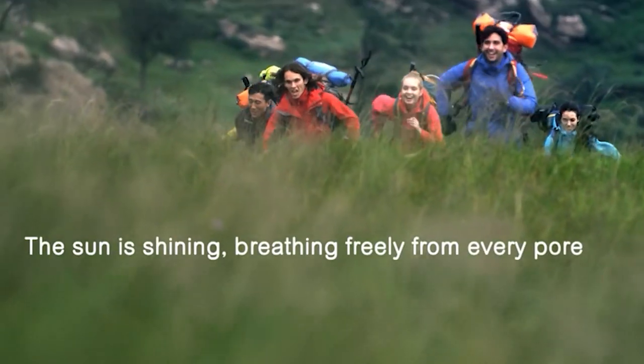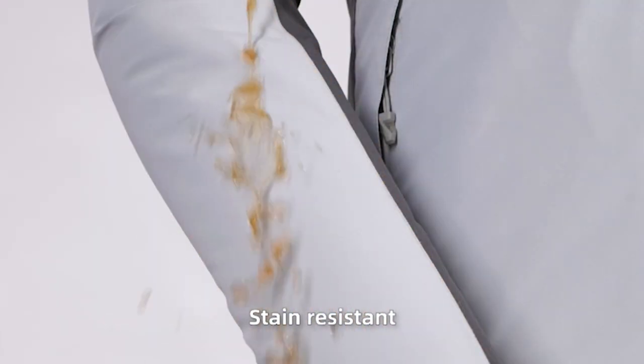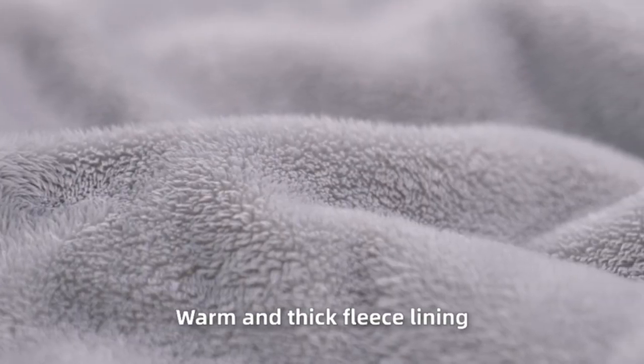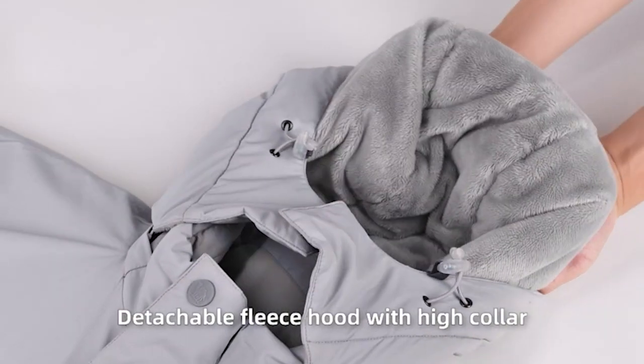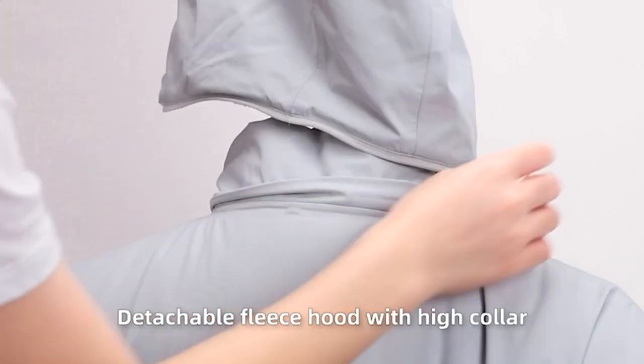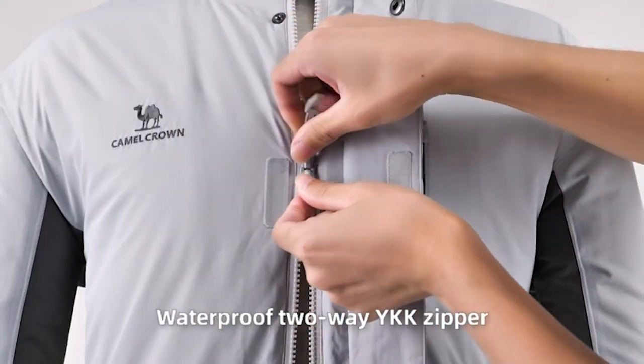Professional waterproof: CAMEL Crown Men's Waterproof Jacket was made with 210T nylon fabric and professional water-repellent coating. The waterproof level is 10,000 mm, and the fabric features a pressed hot melt film. The waterproof technology and the fully taped seams prevent water droplets from soaking through the garment's surface, keeping you completely dry even during downpours.